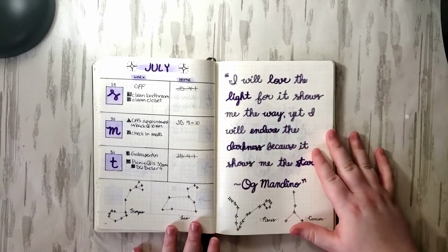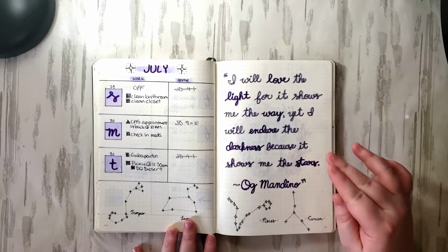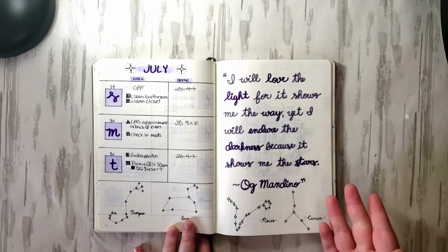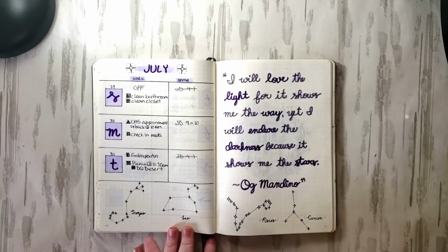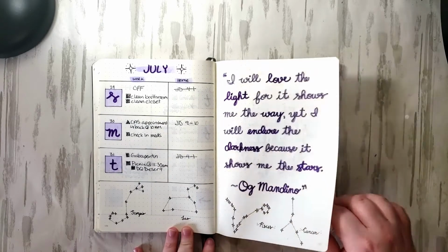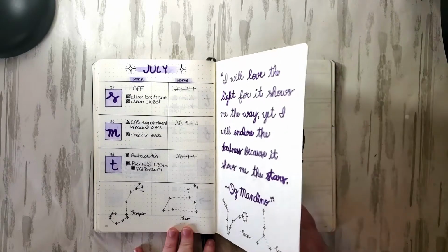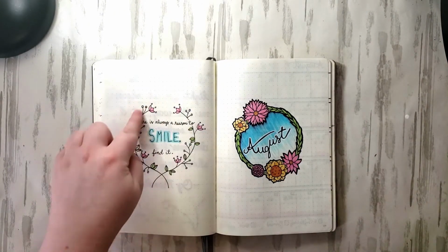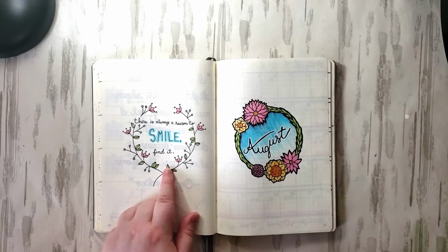And then another quote that I believe I put on one of the sticky notes already. So, yeah. But then I did some constellations for the zodiacs. And then there's a cute little quote thing that I did that says there's always a reason to smile. Find it.